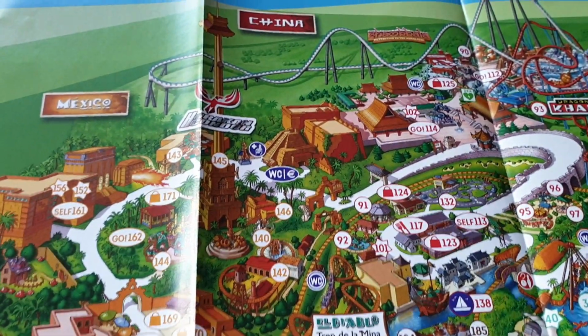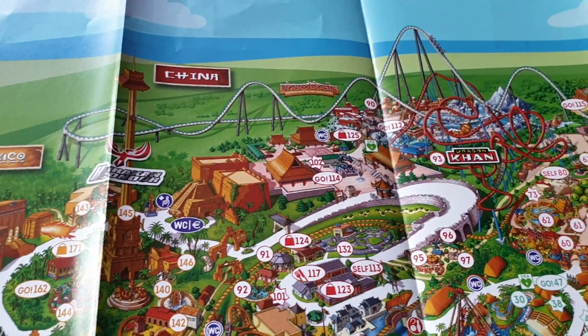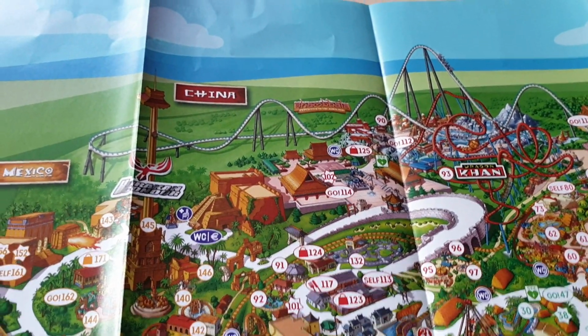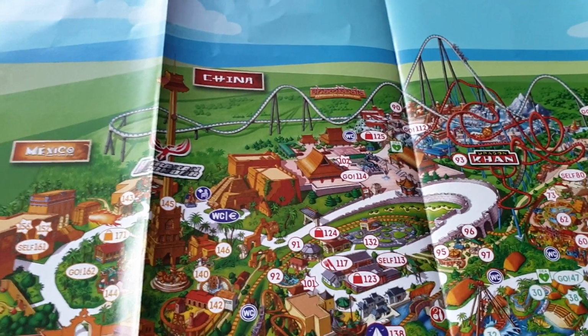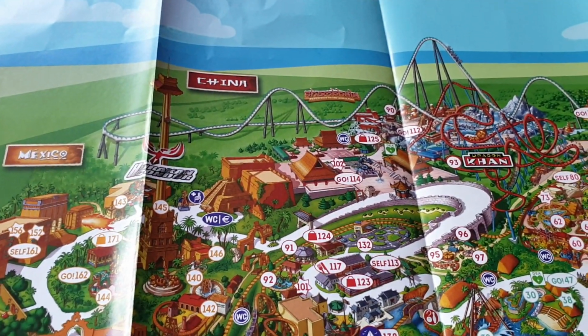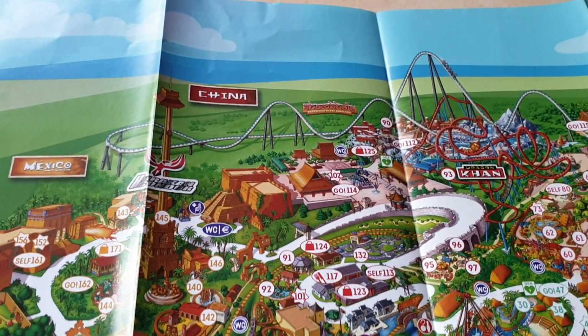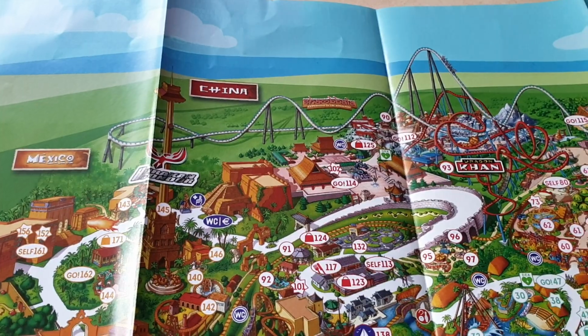And then you go into China. As you're actually going into China, the first thing you will see is this background of two enormous coasters. You've got Dragon Khan and Shambhala, and the way they're intermixed is fantastic. Both brilliant rides. Dragon Khan is a little bit older, so you can feel it.